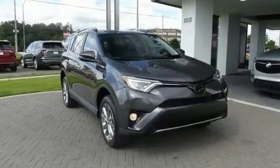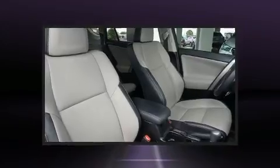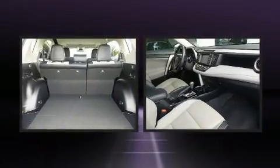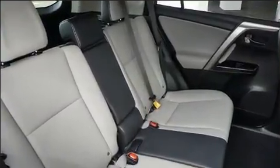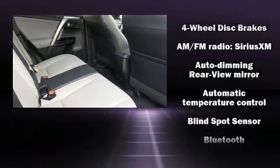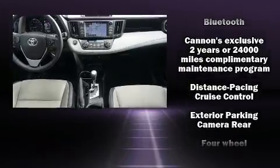For drivers who enjoy the natural environment, a power moonroof allows an infusion of fresh air. Toyota ensures the safety and security of its passengers with equipment such as dual front impact airbags with occupant sensing airbag, head curtain airbags, traction control, brake assist, ignition disabling, and four-wheel disc brakes with ABS.